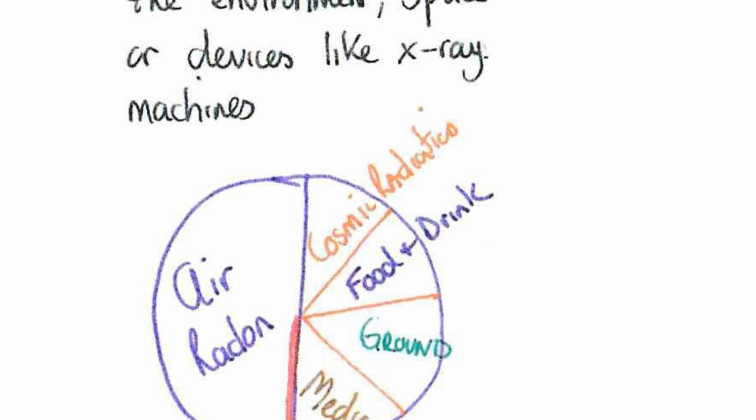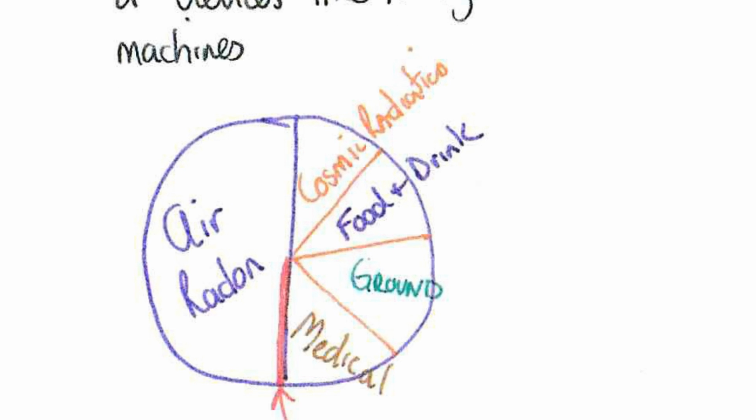Where does background radiation come from? Well, most of it comes from the air in a form of gas called radon. Some of it comes from space, about 10% from cosmic radiation. Some from the food and drink we eat, so bananas and coffee are radioactive. And some of it is from the ground. And also there is a load that comes from medical use, things like X-rays.